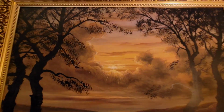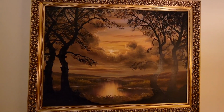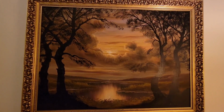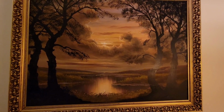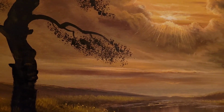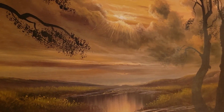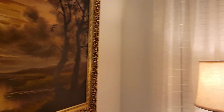And I decided to keep it inside the frame because I think frames are just as beautiful as the pictures that are inside of them. Okay, so I truly love this painting. Let me enlarge this again. I love it because when I wake up in the morning, it's the first thing that I see. And it's actually the only picture that I think I have on the walls here.